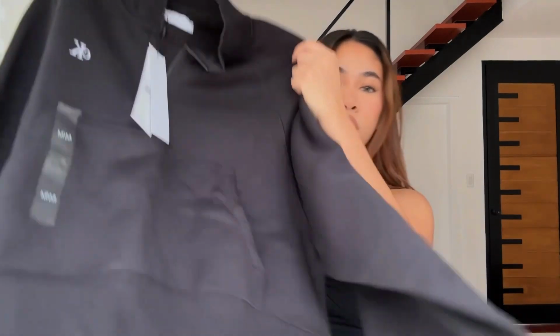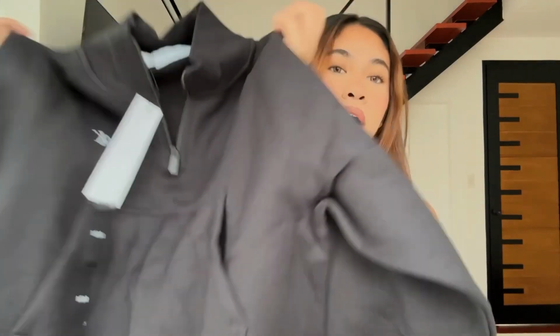So I got the shampoo and conditioner, already finished the shampoo. And I made a Calvin Klein order. So I got this black quarter zip. It's like a cropped black quarter zip, little pockets, so cute.